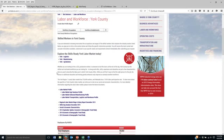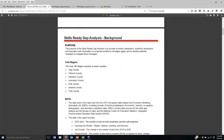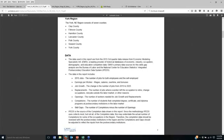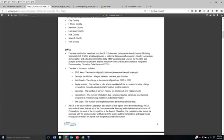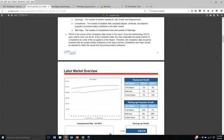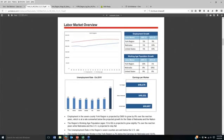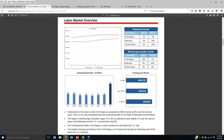And the fourth one is called the skills gap analysis for the York County labor market. This is a very useful tool in a variety of different ways, and again, this is a labor market regional piece. It explains where the data came from, and the early part of this report is a labor market overview that gives you comparison information and a breakout of what the market looks like with some highlighted points.